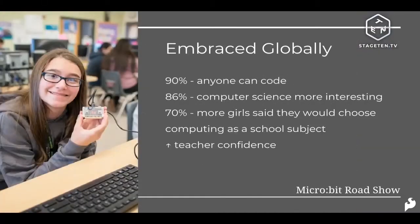Following the year 6 implementation, they conducted a survey of all the students using the micro:bit in the classroom, and these are the statistics they came up with. 90% of the students thought that anyone could actually code after using the micro:bit. 86% thought that computer science was more interesting and fun. And 70% thought that more girls would choose to do this in the classroom or in the future. It also boosted teacher confidence quite a bit.